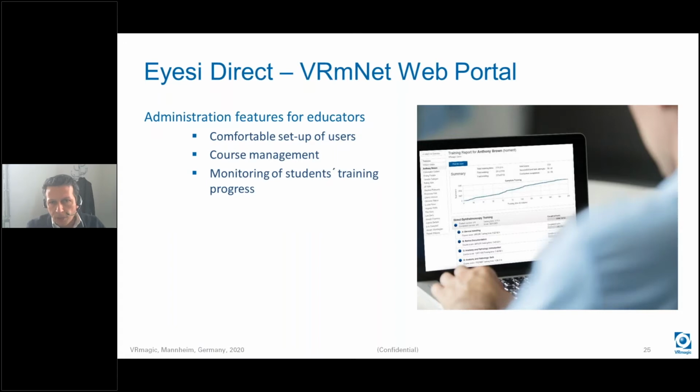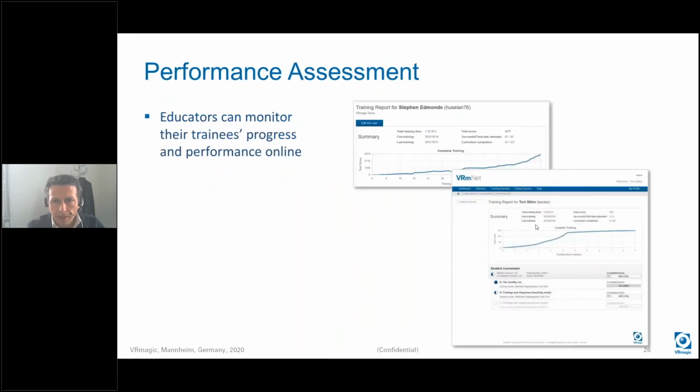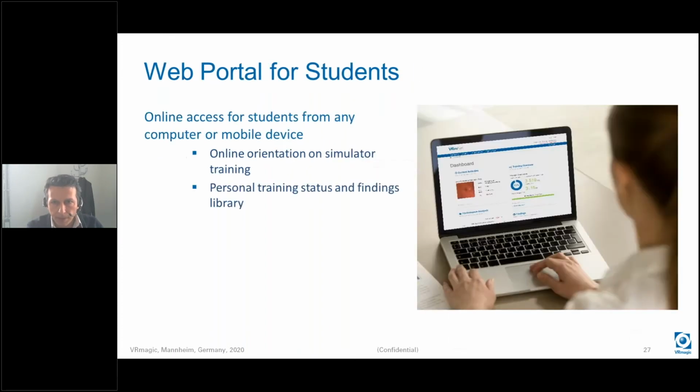So I mentioned this comfortable setup of users, course management, monitoring of students' training process. Yeah, you see here on the right-hand side a little video of how that would look. The performance assessment, the educator has these tools that I mentioned to really look at the progress of the trainee through the curriculum. Yeah, you see on the right-hand side level A, B, C. Yeah, and the different scores that the student has achieved in those different levels, and that makes the whole monitoring process also very comfortable and easy.